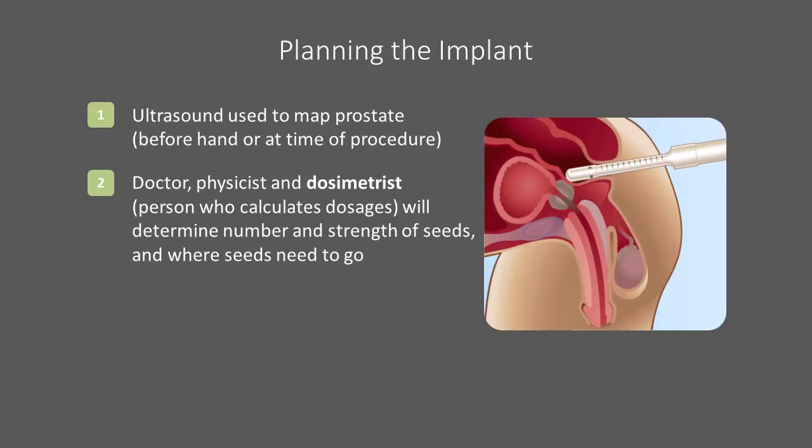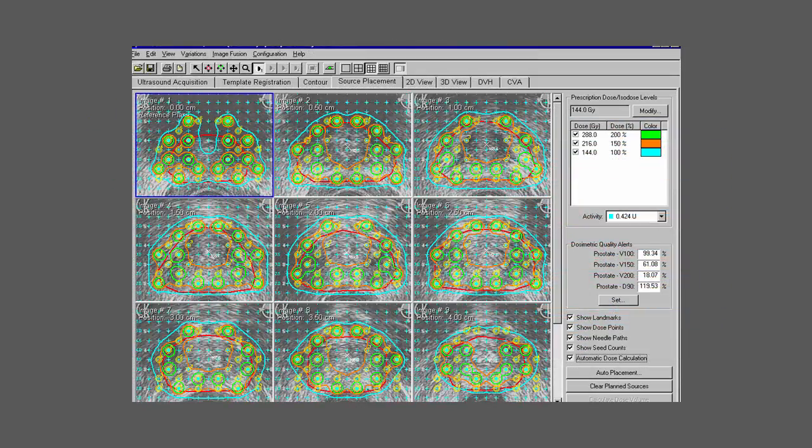The oncologist, a radiation physicist, and a dosimetrist, a person who calculates a proper radiation dosage, aided by computers, will use the ultrasound results to determine the number and strength of seeds needed to treat the cancer and exactly where the seeds should go. This image shows a sample screenshot of the computerized programming of a treatment plan.